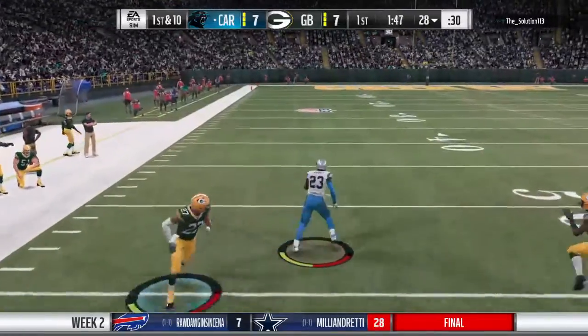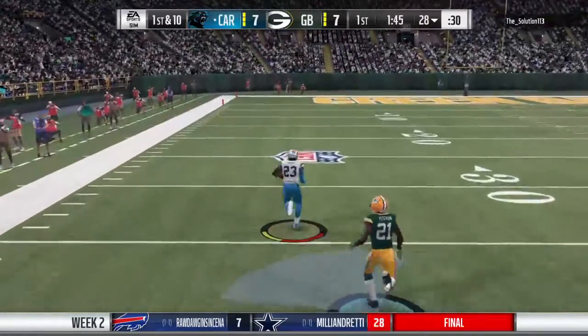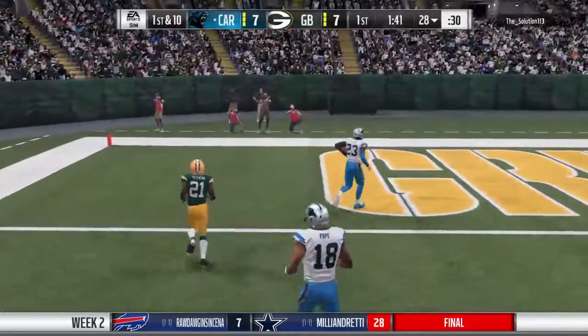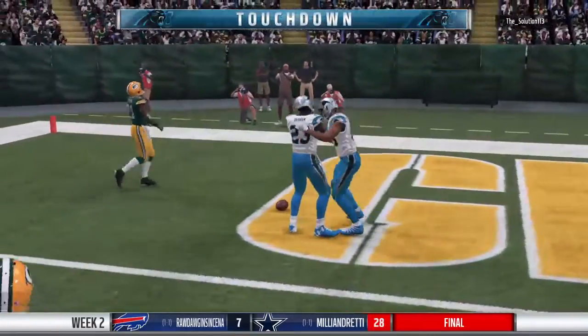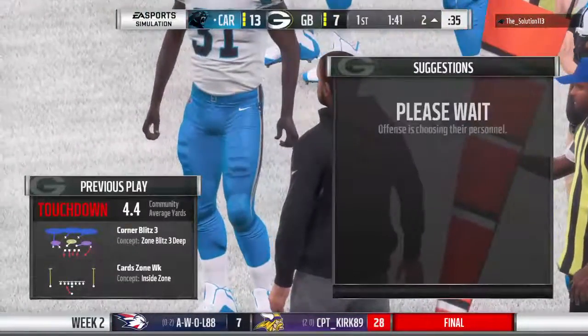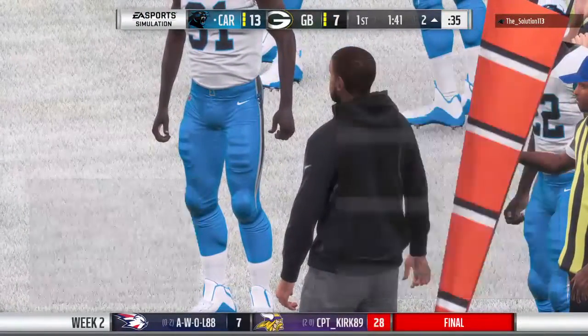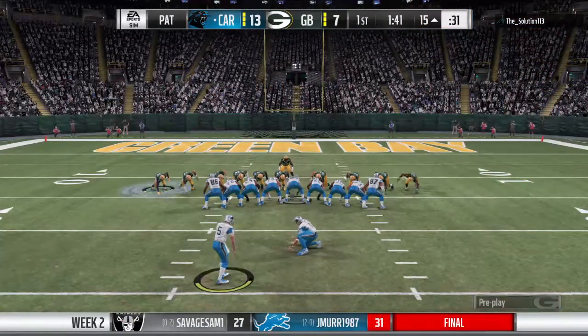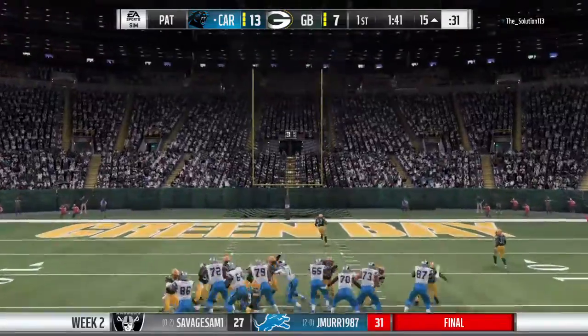He finds an opening past the 40. He's got daylight. The 30. Touchdown, Carolina. A great effort there. His second touchdown of the game, his 3rd on the year. And the Panthers have taken the lead. And a pair of rushing touchdowns now for him in the first quarter.